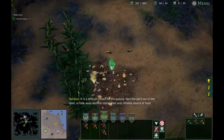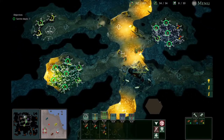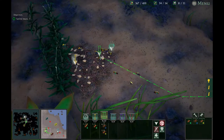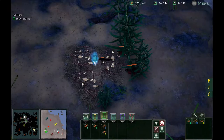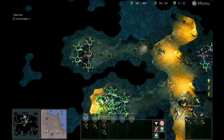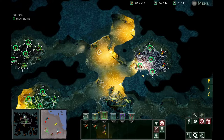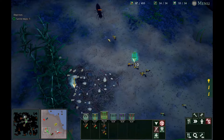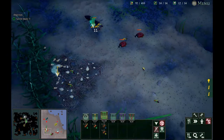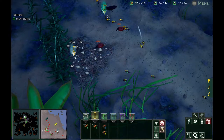Obviously, we have to fight. There is no surrender. However, I think we're just going to guard this colony. No. Never had a bunch of level twos. Oh man, are you kidding me? Oh, that's awesome. You know, maybe these guys should fight.